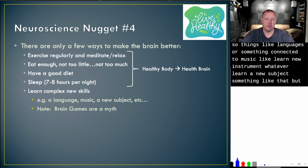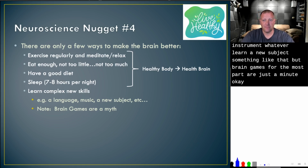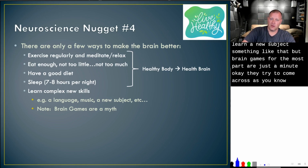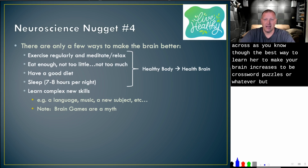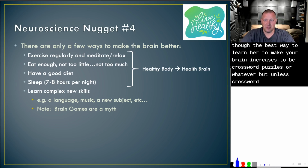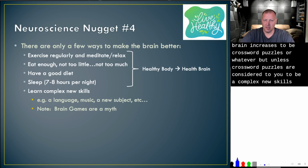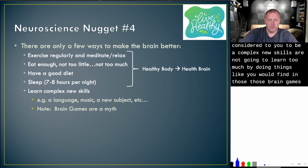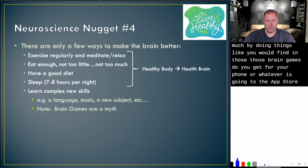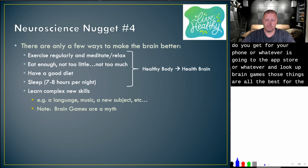But brain games, for the most part, are just a myth, okay? They try to come across as, the best way to learn or to make your brain increase is to do crossword puzzles or whatever. But unless crossword puzzles are considered to you to be a complex new skill, you're not going to learn too much by doing things like you would find in those brain games that you get for your phone or whatever. Just go into the app store of whatever and look up brain games. Those things are all a myth for the most part.